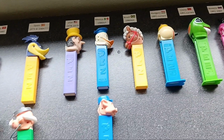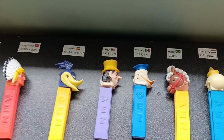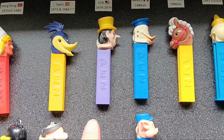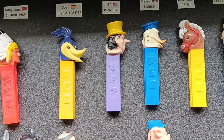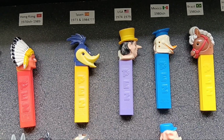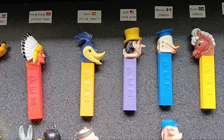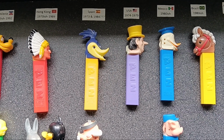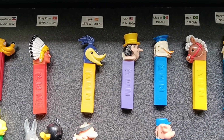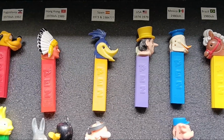Back to the USA stuff, semi-rare. I mean, you can find it. There's quite a bit of it out there. It's just that the demand is so high. There's a ton of collectors in the American collecting market that love to collect the USA stuff. So that's why those dispensers run a premium. Probably adds at least $50 to the stem. So if you had a regular Santa, it's like a $1 Santa. But if you had a USA Santa, it's a $50 Santa or so.